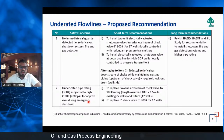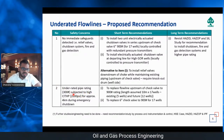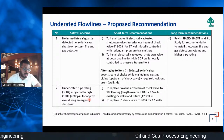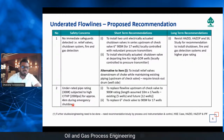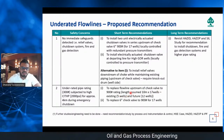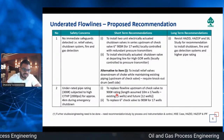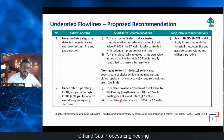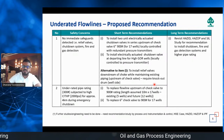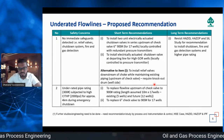And at the same time, all the underrated pipeline rating is another concern, subjected to high CITHP, which is the closing tubing head pressure, for approximately 4 kilometers during emergency shutdown. So we recommend to replace the flow line upstream of the check valve to 900 pound. The length is about 10 meters times 7, for all the five existing wells and also for all the future wells. And to replace the 6 inch check valve to 900 pound for all the 17 wells. So this is our recommendation for this safety concern and also this environmental concern.